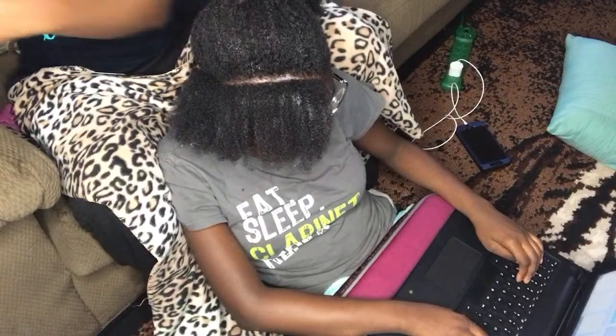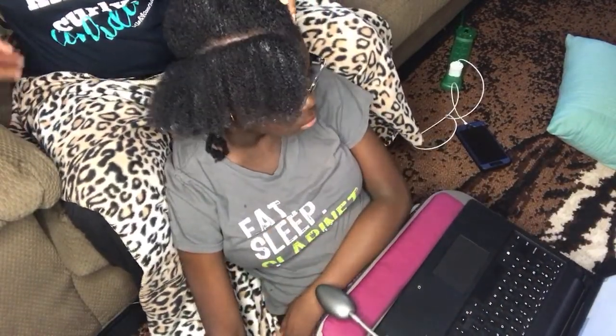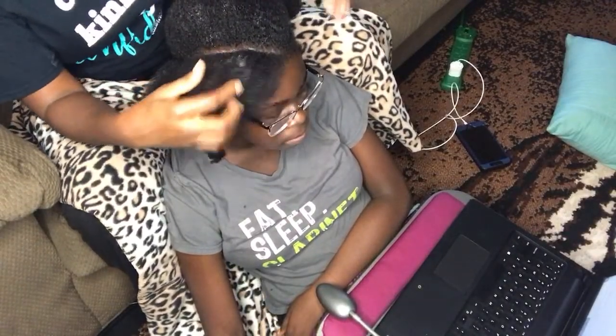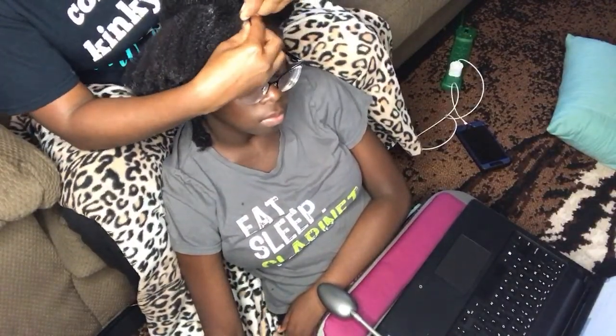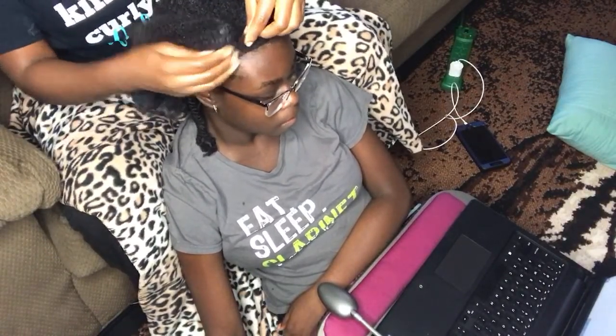I have sister locks. Is it good to use aloe vera oil? Yes, you can use aloe vera oil if you have sister locks. That is also good.